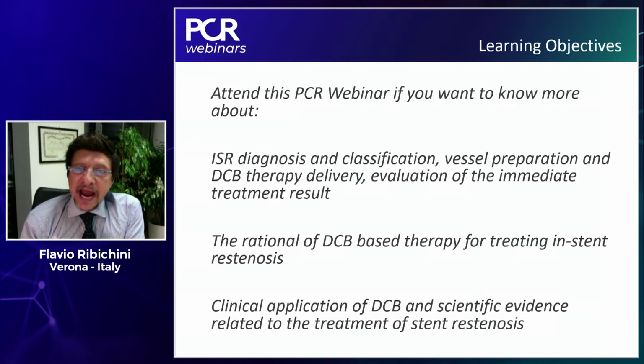The rationale behind this technology for treating in-stent restenosis, and go straight to the issue of the clinical application and all the scientific evidence that has been built on this field.